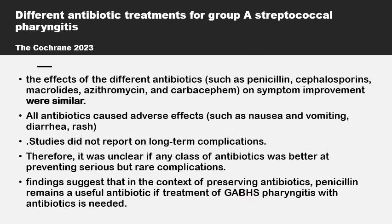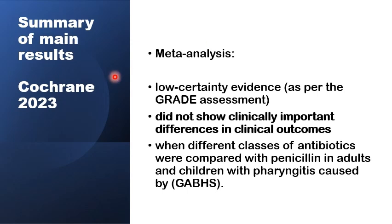The core message from the meta-analysis of the Cochrane 2023 is that there are no clinically important differences in the clinical outcomes, generally speaking, when different classes of antibiotics were compared to the gold standard, penicillin, in adults and in children. There would be a few examples of some antibiotic classes showing better results than penicillin, either in adults or in children, in certain clinical outcomes. We'll go through them, but the general picture is this. There are no clinically important differences in the clinical outcomes between the antibiotic classes and penicillin.